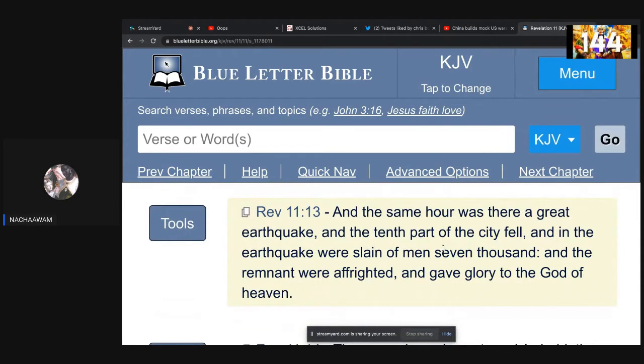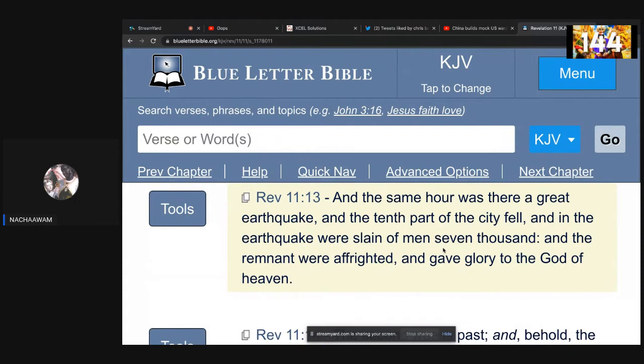Verse 13, and the same hour was there a great earthquake, and the 10th part of the city fell. You want to break that down? Yeah, because America's broken up in 10 different zones, these different zip codes, and it's in 10 categories. So pretty much this code is just saying all of America's going to fall. It says, and in the earthquake were slain of men 7,000, and the remnant were frightened and gave glory to the power of heaven. 7,000 is a complete number. So the Lord's going to complete that work on these Babylonians.